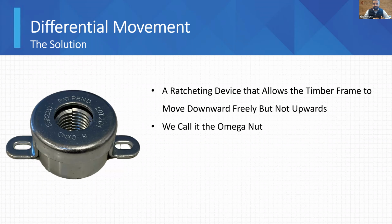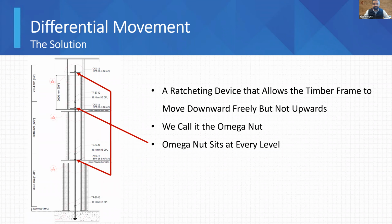And so the omega nut sits on the floor at each level, so each floor's vertical movement is compensated for. And here's a simple elevation of the chord of a shear wall showing what we call a run. And a run is basically just the name of all the Z4 components from top to bottom. So you'd have the omega nut, the bearing plate washer, the rod at that level, and so forth for each level. And that's what comprises a run. Of course, you would see exactly the same run mirrored over on the other end of the shear wall.